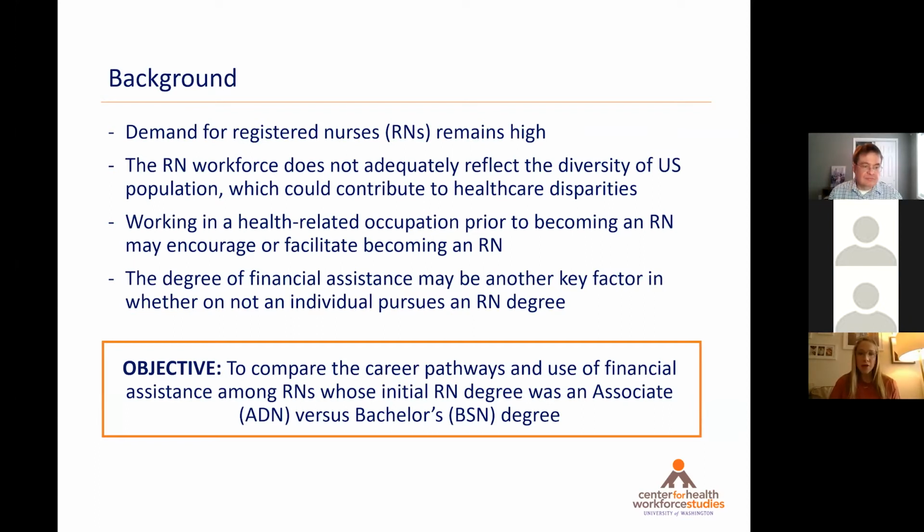But another key factor influencing whether or not an individual pursues a nursing degree is financial assistance for education. While financial support like scholarships or loans can help individuals overcome some of the cost barriers to enrolling in RN programs, debt from loans can also hinder career progression. So understanding the financing mechanisms is really important to describing RNs' career pathways. Our objective with this study was to compare the career pathways and the use of financial assistance among RNs whose initial RN degree was an associate versus a bachelor's degree in nursing.